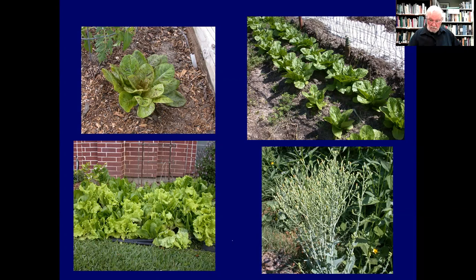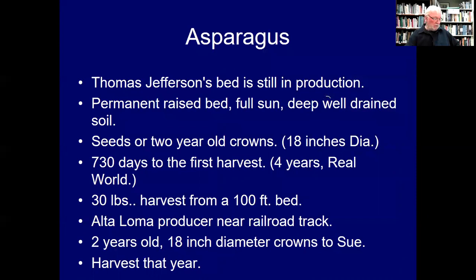And that's important. Okay. When it comes to asparagus, Thomas Jefferson's bed is still in production. So that means you want a permanent place if you're going to raise asparagus. We need full sun, deep, well-drained soil. Now, a long time ago, the literature from the USDA said you needed crowns, a root system that was 18 inches in diameter. I could never find anything that size.